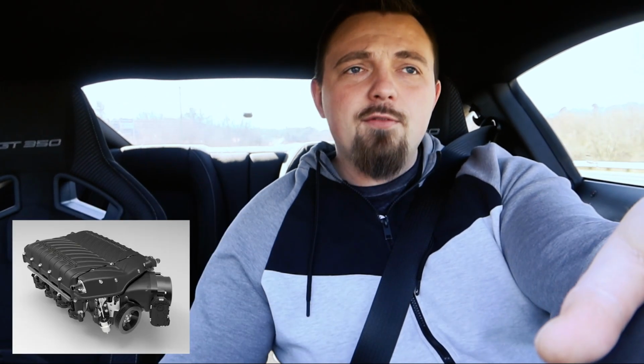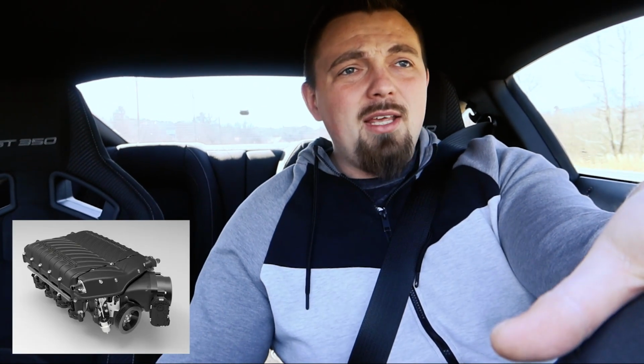But here's what you do: you get an 18 Mustang GT 10-speed transmission, you put a Whipple on it for $10,000. You can pick up a Mustang. I think the sticker price is 35 grand on those, like a 2020 10-speed.